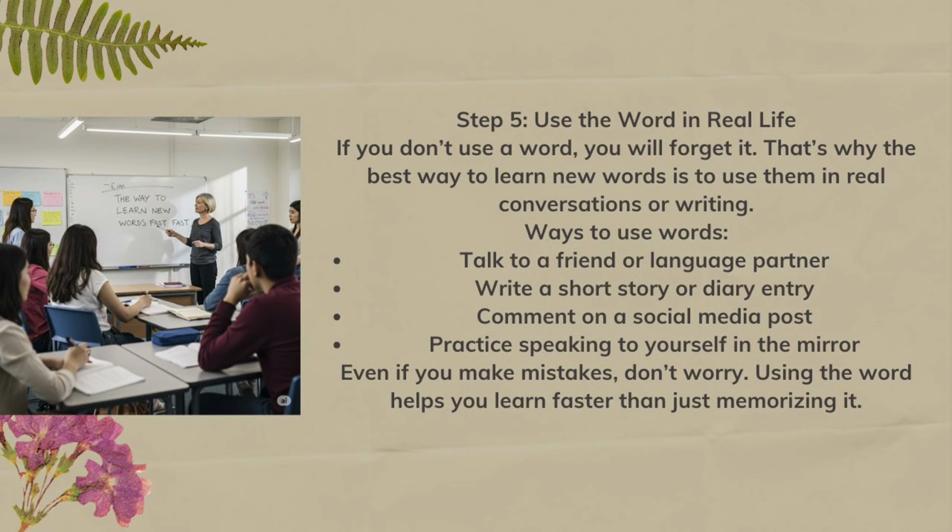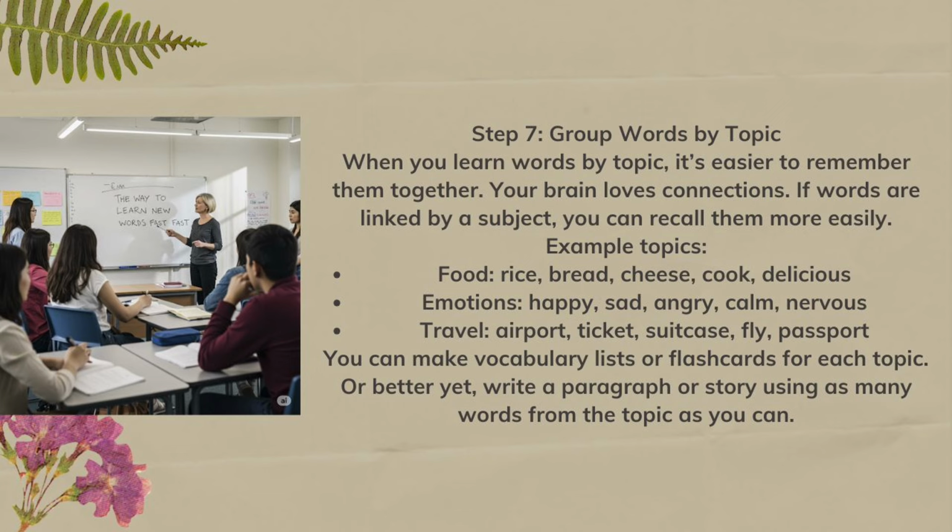Step 7. Group words by topic. When you learn words by topic, it's easier to remember them together. Your brain loves connections. If words are linked by a subject, you can recall them more easily. Example topics: food: rice, bread, cheese, cook, delicious. Emotions: happy, sad, angry, calm, nervous. Travel: airport, ticket, suitcase, fly, passport. You can make vocabulary lists or flashcards for each topic. Or, better yet, write a paragraph or story using as many words from the topic as you can.